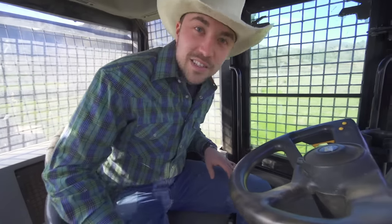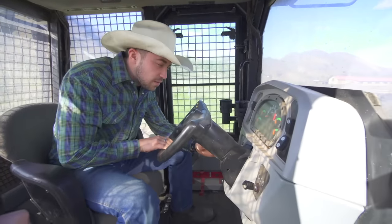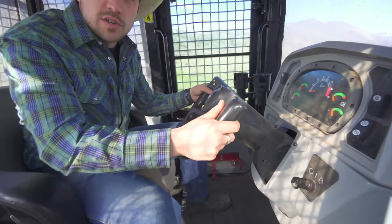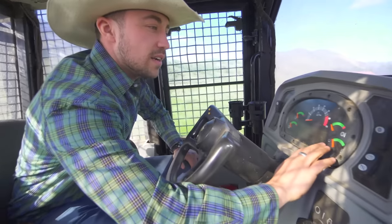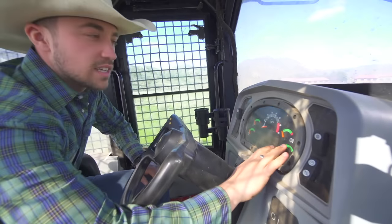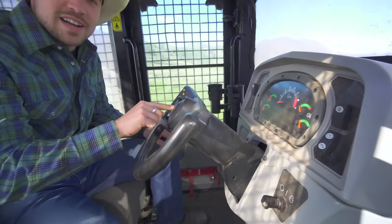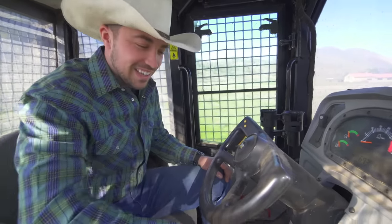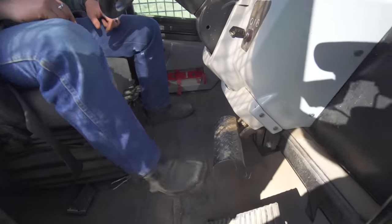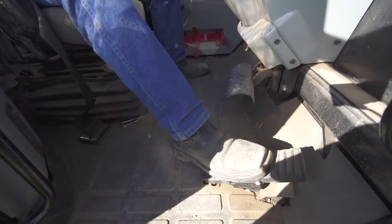All right, so now we're on the inside of the skidgen. Let me show you around. This is the steering wheel, and this is basically what's used to drive the skidgen around. And if you look right up here, this is the dash, where all the gauges are. And if you press on this button right here, that's the horn. You see that? Now look down here by my feet. This is the brake pedal, and this is the gas pedal.